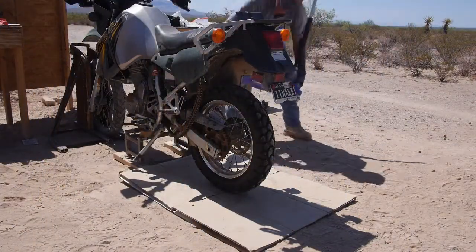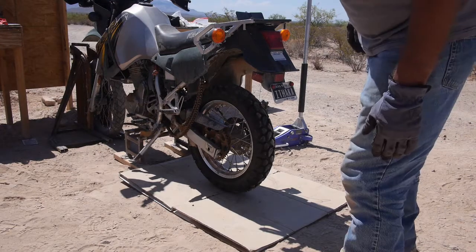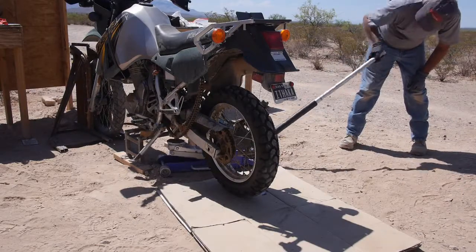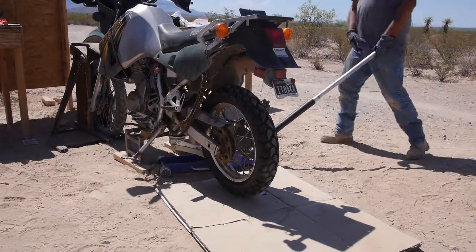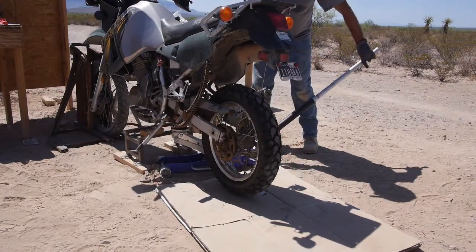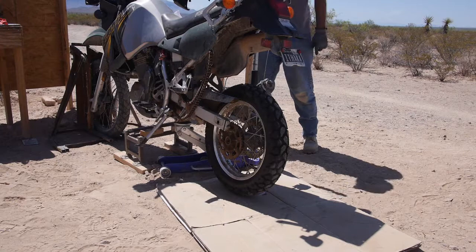Yeah, that's just freaking hilarious. I actually had to stop to see if I put the suspension together wrong. At least 2 or 3 inches just to get the wheel on. One hand just so I don't lose it here. That seems to be riding nice.